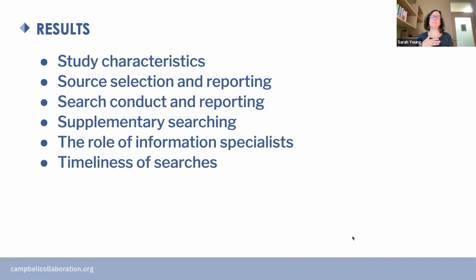So I'm going to go through a lot of the results. Again, this is not all of the results, and hopefully you'll have a chance next year to look at the paper and see the full scope of what we found in this work. But I'm going to work through a few results related first to the overall study characteristics, a little bit about source selection and reporting, search conduct and reporting, supplementary searches, again, the role of information specialist. And we also looked at the timeliness of searches, so time lag between the most recent search and the publication date.